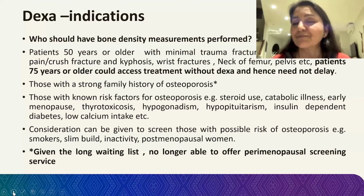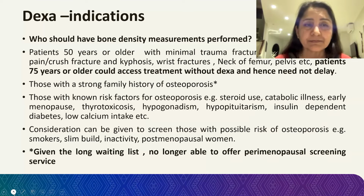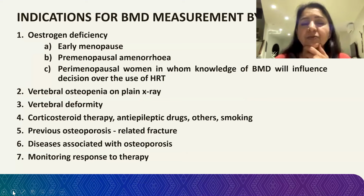That's just really not possible anymore for us. And I'm happy to take questions later on. So this slide just takes you through exactly what I've just told you about the indications for bone density.